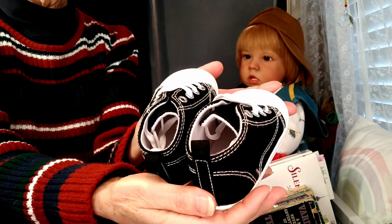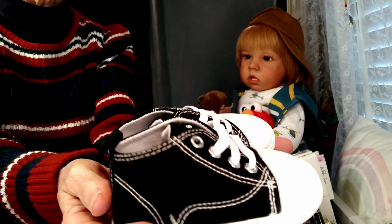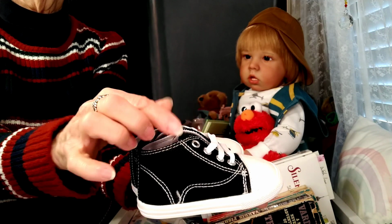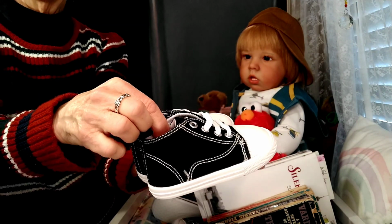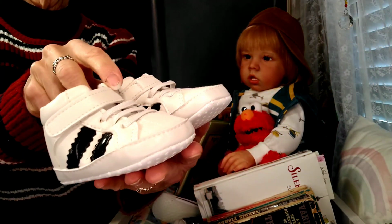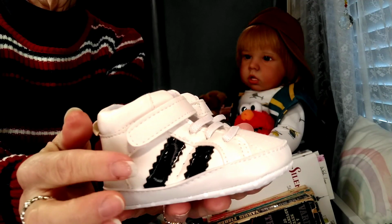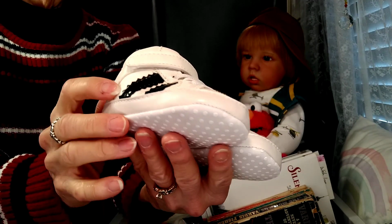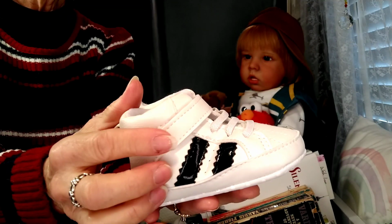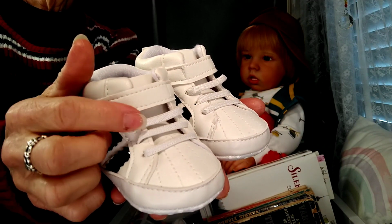And I've always loved these kind of shoes on little boys, little black and white tennis shoes. These are really cute, and these lace up, as you can see. They're not elastic; they actually tie into a bow. And then the next ones are these, and I thought these are really cute because they're white, but then they have a little shiny black stripe on either side, and they velcro at the ankle, and these particular laces are elastic.